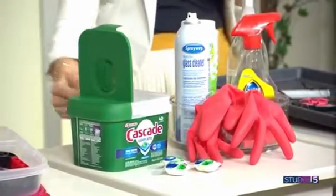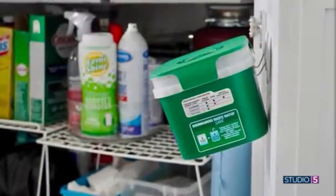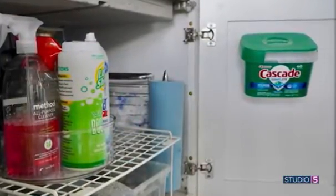So I took my drill and I drilled 2 holes on the back of the dishwasher tab container. And you just hook it on. And then that way when they open the cupboard, they're not reaching in with their wet hands and nastiness. Instead, they just grab one off the door.